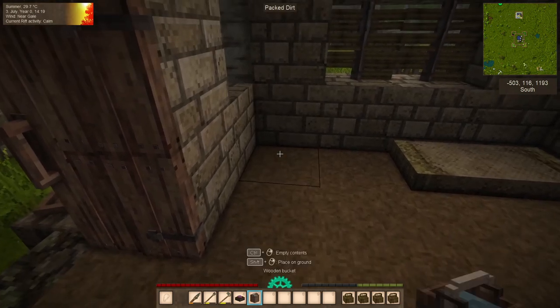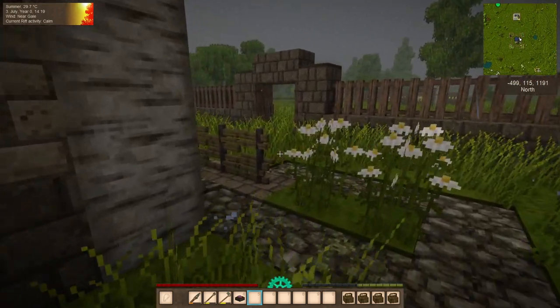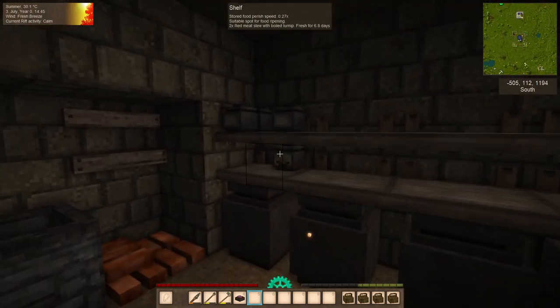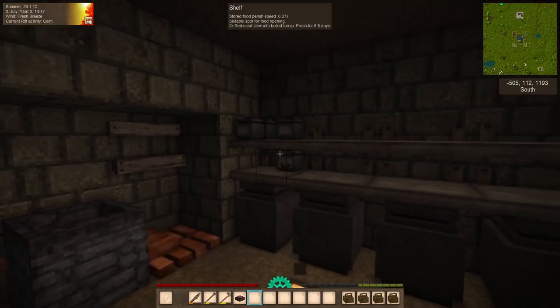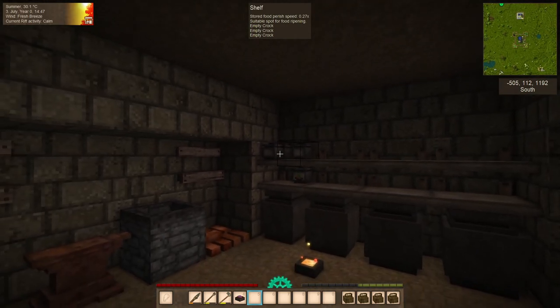But the water is... not the water. The food is arguably more important. Let's take a look at how much food we're actually working with here. Let's see. I have two portions. And we're going to need some more crocs as well.